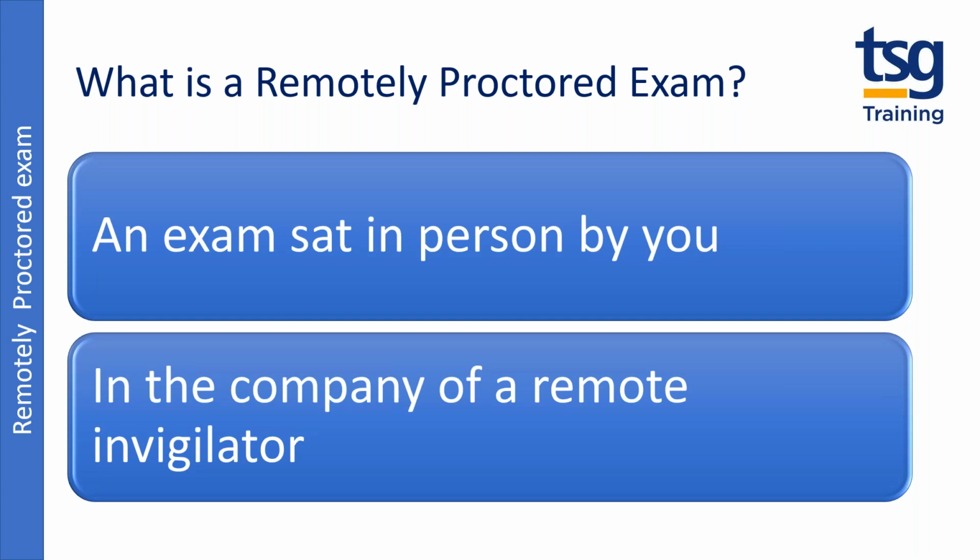So what is a remotely proctored exam? Well, essentially, a remotely proctored exam provides you with an opportunity to sit an exam at a place of your choosing at a pre-arranged time with a live but remote examiner. So essentially, you'll be in one location, the examiner will be in the other. It's like taking an exam, but technology supports the pair of you seeing each other throughout the exam. And you can do this for any BCS, ISTQB or ISQI course.